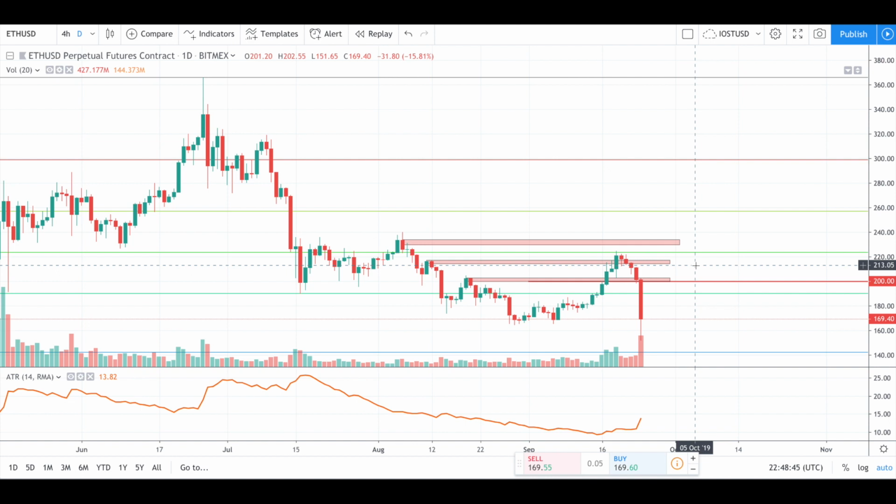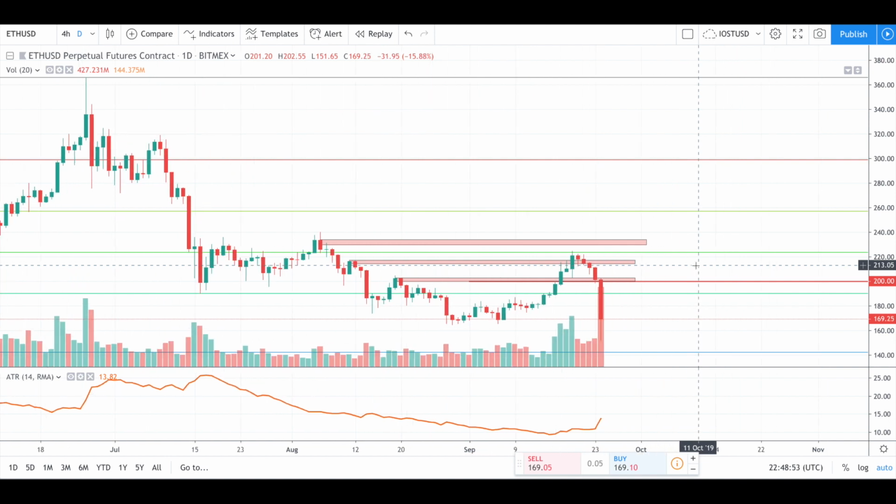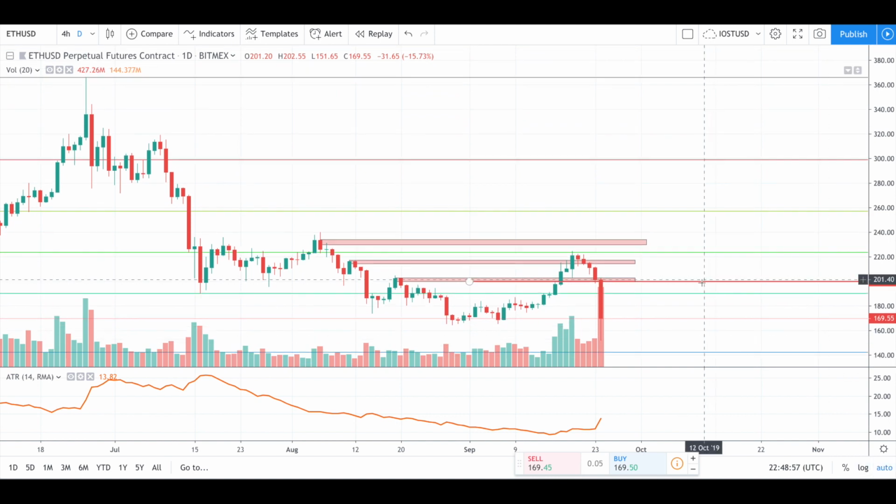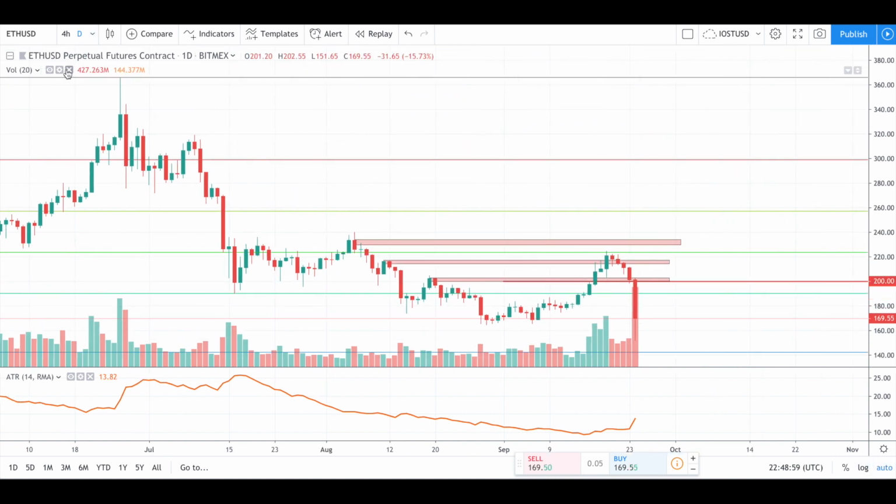I was excited about ETH being above 200. And if you did catch an entry at 200 when we tested it, you did end up picking up a bit of percentage points. As a matter of fact, you got a little bit above 10%.